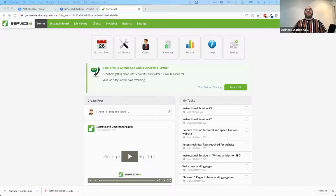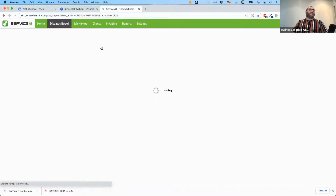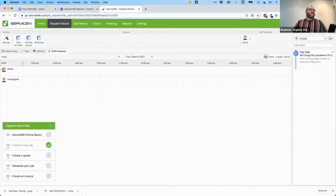So this is what ServiceMate looks like when you first log into it. It's not the most exciting of interfaces, but it's very, very simple to follow through to where you need to go. We'll start at the top, and we're looking at the dispatch board. The dispatch board is what's going on in your business right now. So I tap on that. I've got myself, and it shows all your different staff and where they're at.